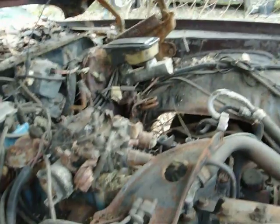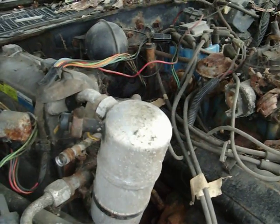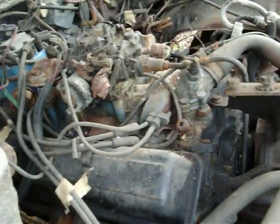We have to replace the brake booster, master cylinder, and we have to clean it out. I'm just gonna rip out all the air conditioning stuff. I think there is a small amount of damage right here. Yeah, it looks like there is. But I found the other alternator mount. I didn't even know that was there. It blended in so well. But it's just as horrible as the rest of this.